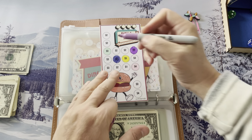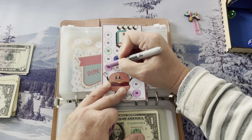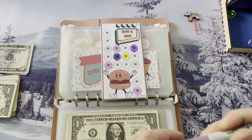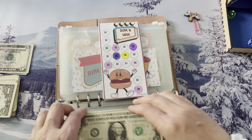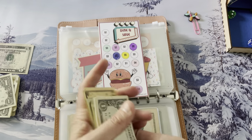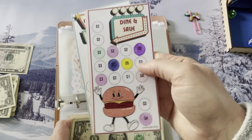So let's do the 4 + 3 = 7. Let's do 2 = 9. Let's do $9 today. You guys are all like, no, do one more, make it even. I know. I'm going to grab two 5s, put in 10. We took out that 1. So in here we have 10, 15, 20, 1, 2, 3, 4, 5. $25. I just think it's so cute.